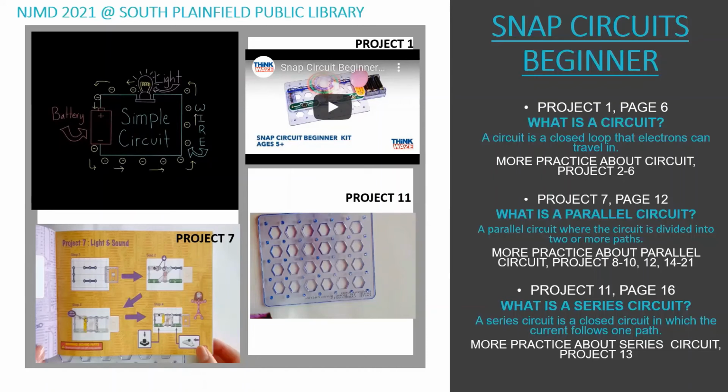There are a few things that I want to point out about this circuit. First, I want us to look at the battery. And the battery provides the power that causes the electricity to move around the circuit. And this battery, in fact all batteries, have a positive end and a negative end. And electrons are pushed out from the negative end and move towards the positive end. And the wires provide the path that the electrons can move through.